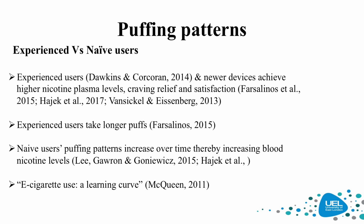A key factor in the efficacy of delivering nicotine and in providing satisfaction to the user is the way in which the e-cigarette is used. Experienced users, for example, typically achieve higher levels of plasma nicotine, craving relief, and satisfaction compared to naive e-cigarette smokers. The way in which they do this, it's believed, is that they take longer and larger puffs compared to naive e-cigarette smokers, thereby drawing a greater volume of nicotine liquid.